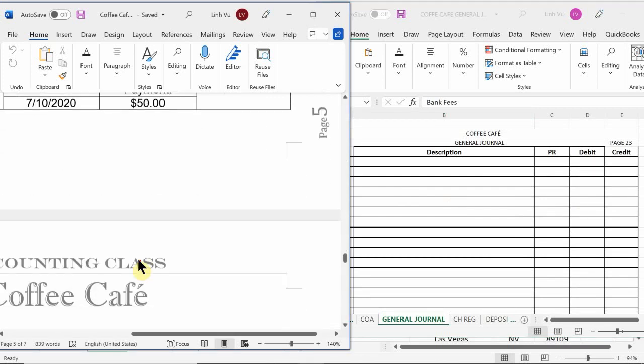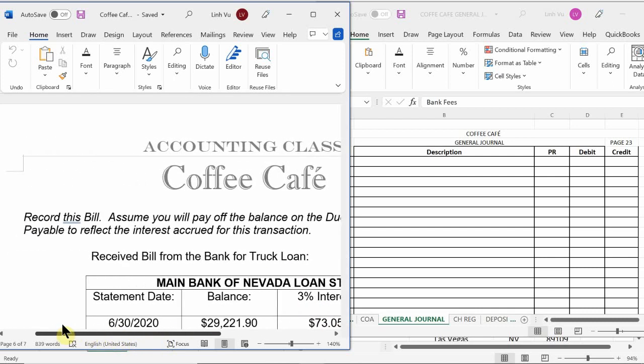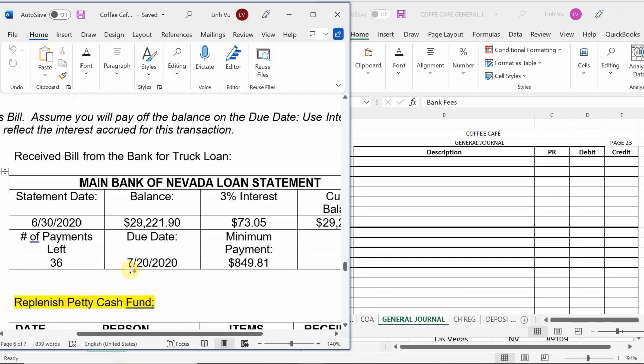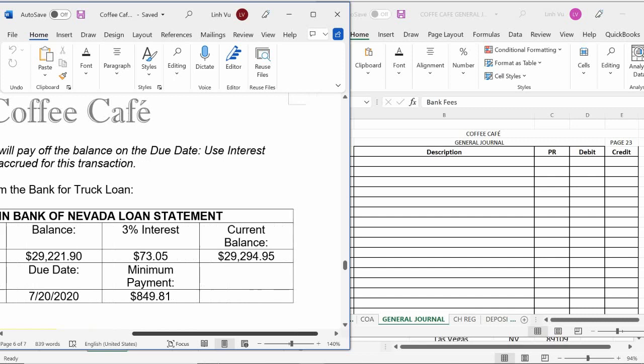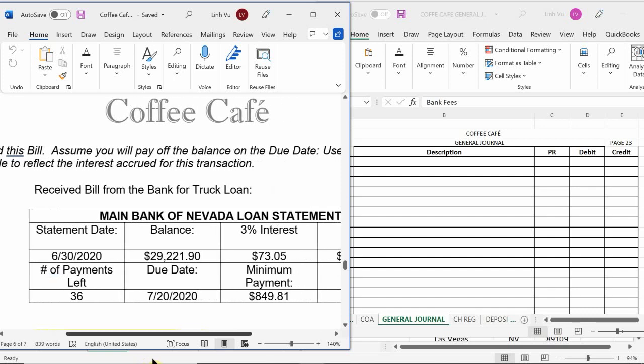And let's see what else is next. Okay. It says right here, we finally received a bill from the bank for the truck loan. Okay, so kind of similar ordeal here where the Maine Bank of Nevada gave us a loan statement. The statement was issued on the 30th. The number of payments you have left to pay is 36, right? We did a 3-year loan. The balance is 29,221.90. Due date is going to be the 20th.